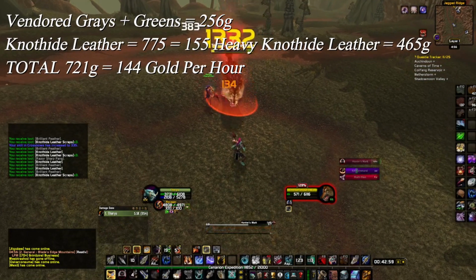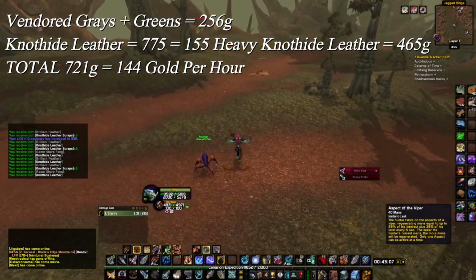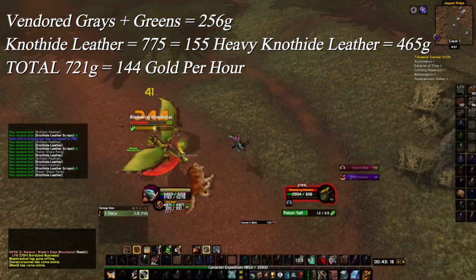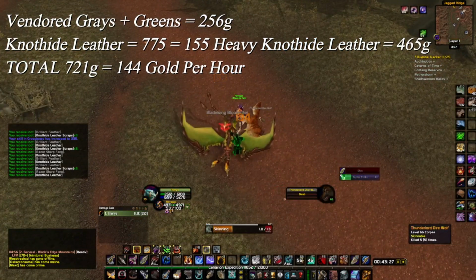These are my results from doing the Thunderlord Stronghold farm for 5 hours. The gold per hour isn't great, but it goes up by a lot with the next 2 spots. This farm is very basic, and you should consider doing these only if the prices of special leathers in the next 2 farms are very low on your realm.